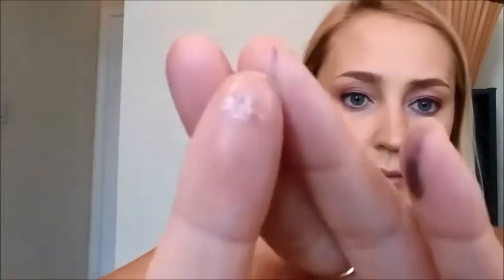It actually looks a lot darker coming out of the tube. Sorry, my hands are covered in everything. I'll just add a little bit more. Oh, too much. Yeah, well, no, you can never have too much highlight. That's probably not true. There we go.